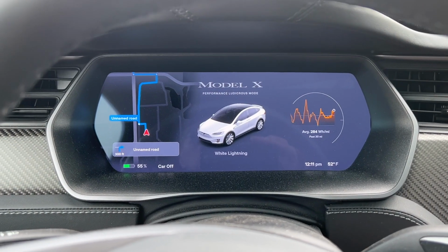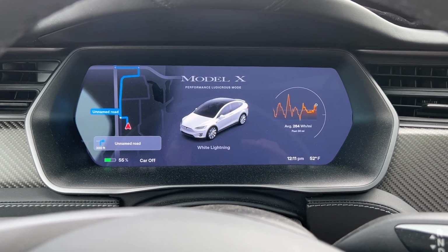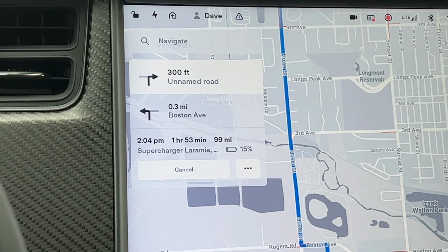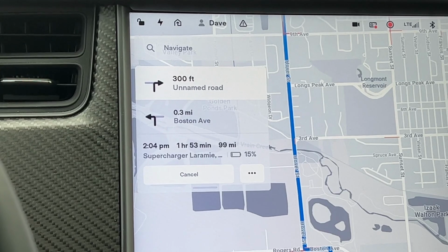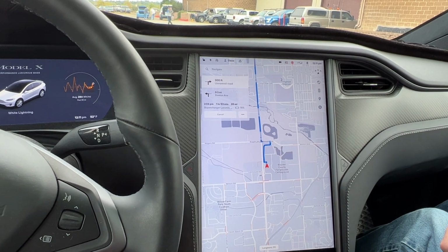The Hamfest is over for us. We are heading out. We have 55% from our charge in Loveland yesterday and overnight. And the navigation says we're 99 miles and 15% upon arrival. I think we'll be just fine. It's mostly flat. I think it'll be a good run here. All right, we're going to hit the road.